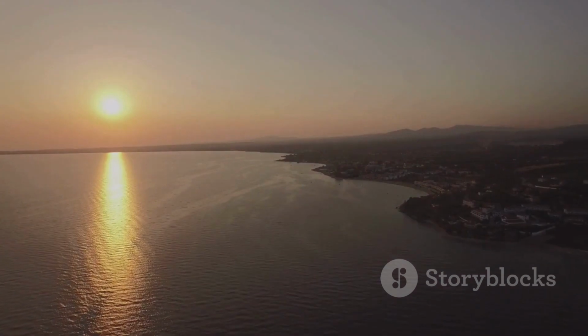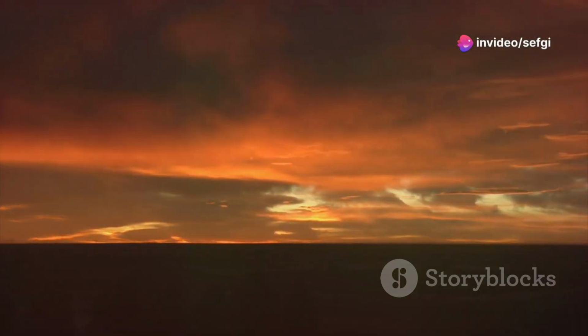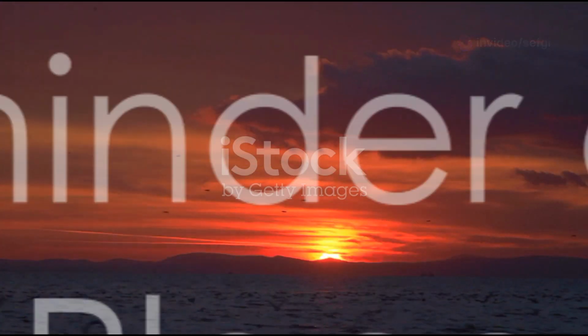Coastal areas often experience particularly vibrant sunsets, with stunning mirror images on the water. Deserts are known for their spectacular sunsets, with vivid reds and oranges. Sunsets have the power to captivate us wherever we are in the world.